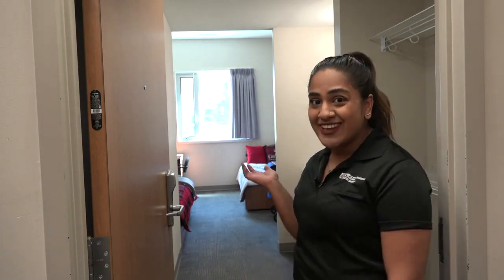Typically in our traditional style buildings, we have one bathroom between two rooms, which means you can be sharing a bathroom with up to three people. But don't worry, we have student leaders that at the beginning of the year will help facilitate what we call a roommate and campmate agreement so that you can set ground rules from the beginning. Let's take a look.